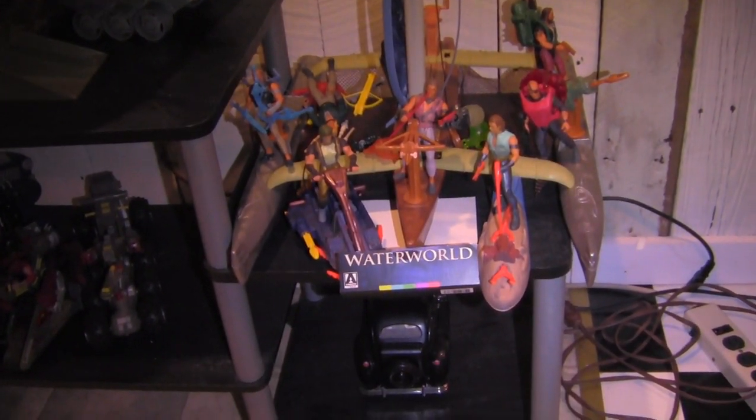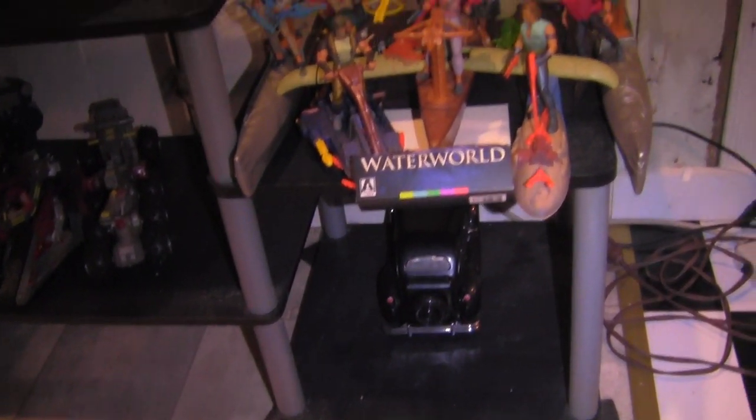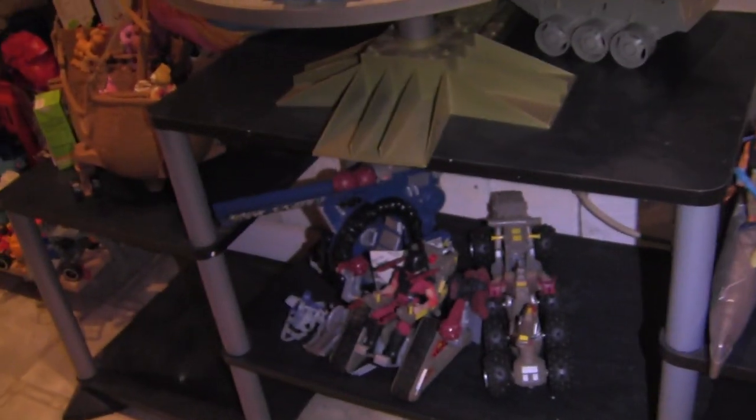And then down here, Zombie Sailor, if he ever sees this, would adore this, because it's Waterworld. I'm missing one figure, the Bolo Mariner. And then the bad guy, Dick Tracy, car is down there, because we had to plug stuff in recently. And well, I never moved it.